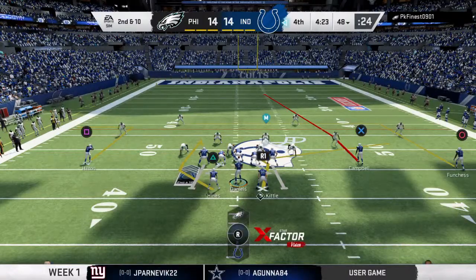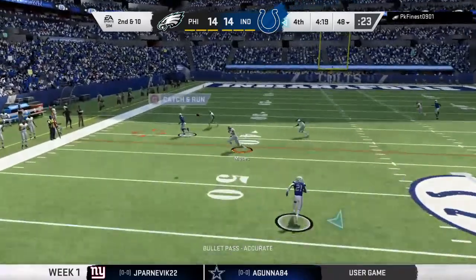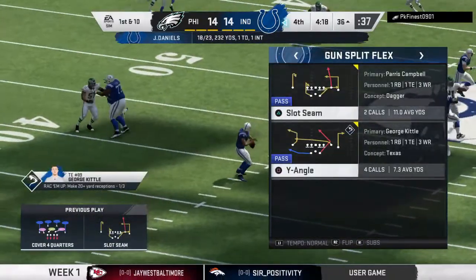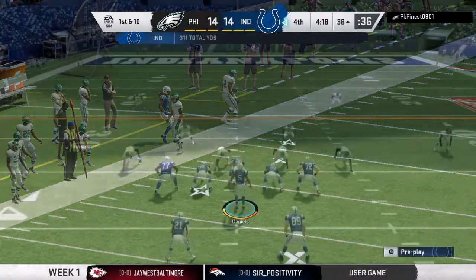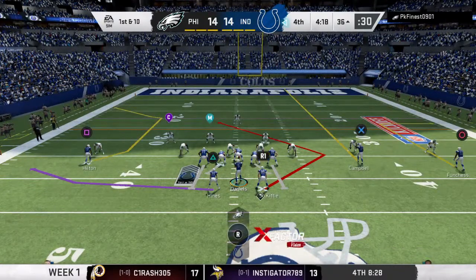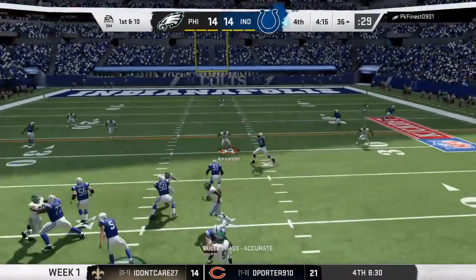To throw again, Daniels. Complete to Hilton. It'll be a gain of 17 and an Indianapolis 1st down. Tell you what, he's been able to put the ball in some tight spots all game long. That throw, no different. Yeah, a lot of people will call it a gutsy type of a throw. I think he looks at it as, I can do it, so it's not that big of a deal to me, and I'm going to keep firing.